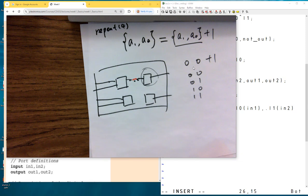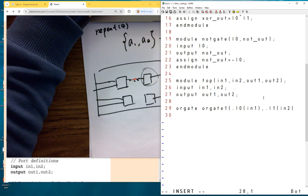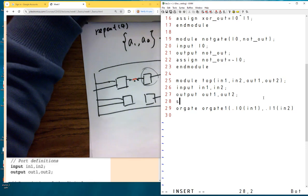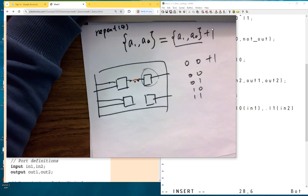Okay, because you are programming the top module right now, the only thing you can do is create a floating wire in the top module. So what do you want to do now? Create a wire, right? Okay, create a wire. How do I minimize it?